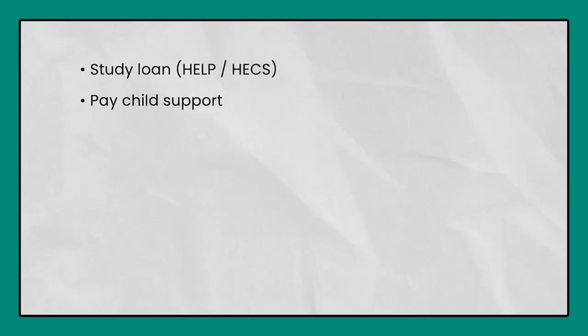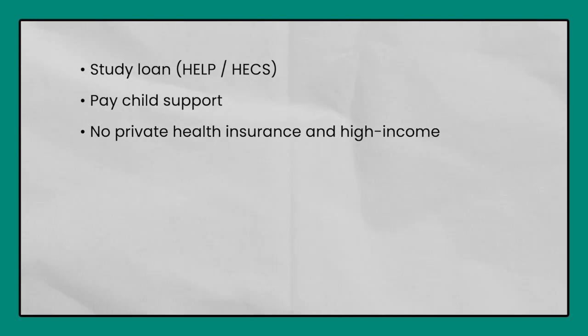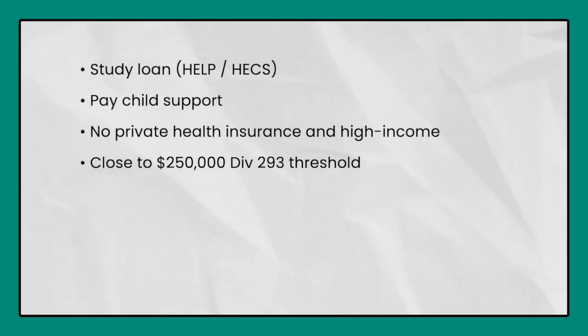Does this matter? Maybe if you have any of the following. If you have a study loan, if you pay child support, if you don't have private health insurance and therefore have to pay the Medicare levy surcharge, or if you're on the cusp of the $250,000 Div 293 tax threshold, then it's in your best interest to keep your reportable fringe benefits amount as little as possible.